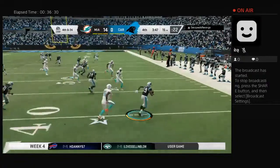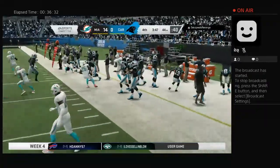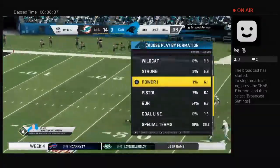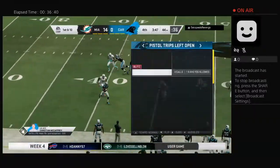Fielded at about the 28. And he goes out of bounds just shy of the 45. So possession goes over here on the punt. And the Panthers will take over now, first and 10.